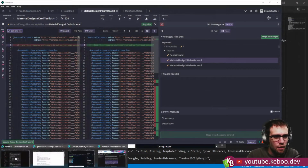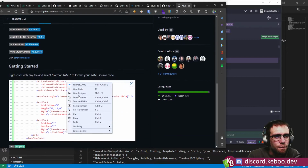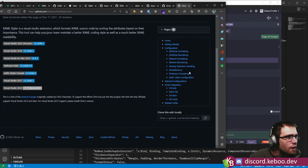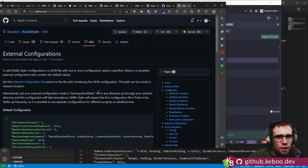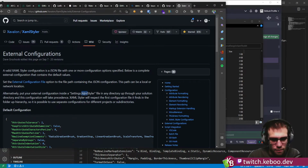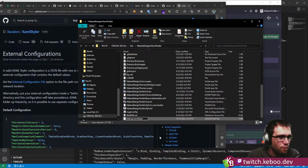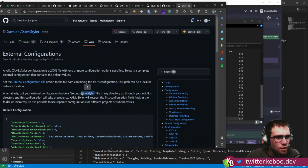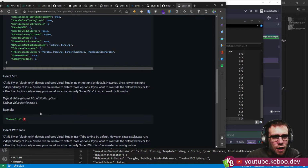I want to see. Thought there was a magical thing that if you set it. Documentation. I thought if you have the right name, element formatting, miscellaneous, external configuration. Inside a settings.xaml styler file in any directory up to your solution, and this will take precedence. Ah, see? I believe that is what we named it. Settings. Oh, they have it lowercased here. Okay. Not that it will matter, because if you're doing WPF work, you're working on Windows, which means you are sort of by definition going to be on NTFS, but we'll change that really quick.